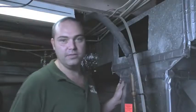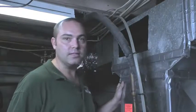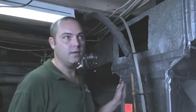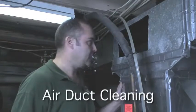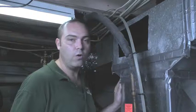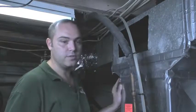Every home is built differently. Even though this home was built in '48, you would think that newer homes don't need duct cleaning, but that's not always the case. Even the newer homes are so tightly insulated now that they can create conditions with excessive moisture, and that gets in the ductwork, and it can create mold problems, bacteria growth on this evaporator coil, a lot of nasties in your indoor air quality. And just because you have a newer home, don't dismiss the fact that you might need air duct cleaning done. Sometimes it is needed, but not always.